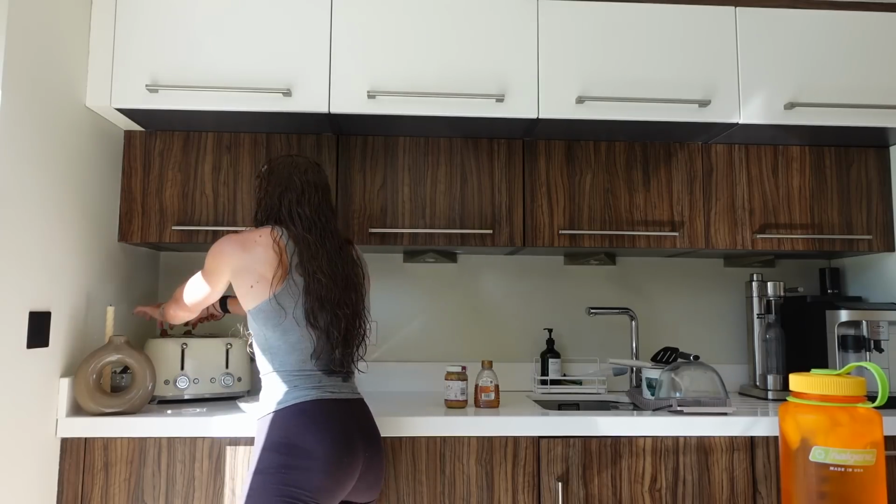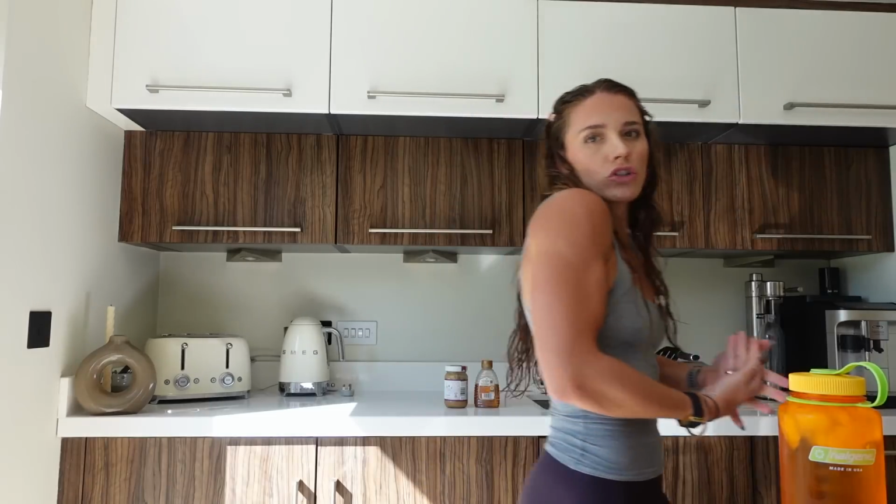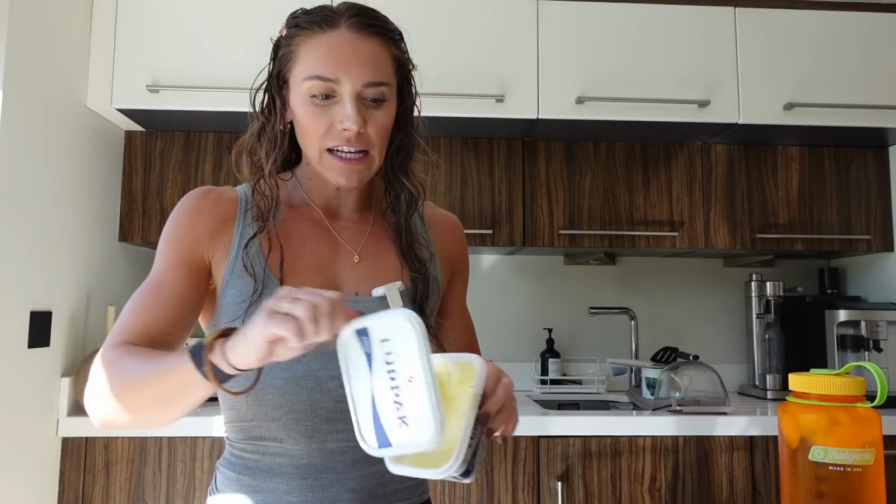Nutrition is a huge piece of the pie when it comes to running. Now, I eat a lot of food. I'm gonna have 4 bagels. I eat a lot of food because I do train a lot and I'm a hungry gal. But when we're talking about running faster for longer, it is really important that you're fueling yourself properly, specifically when we are running for those longer sessions.